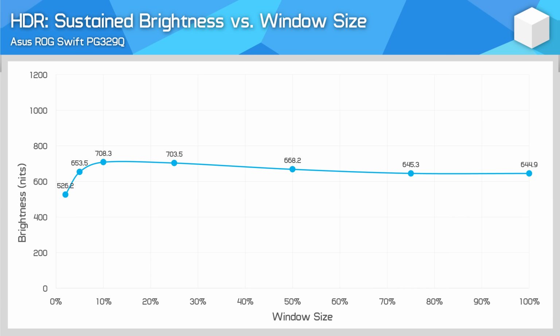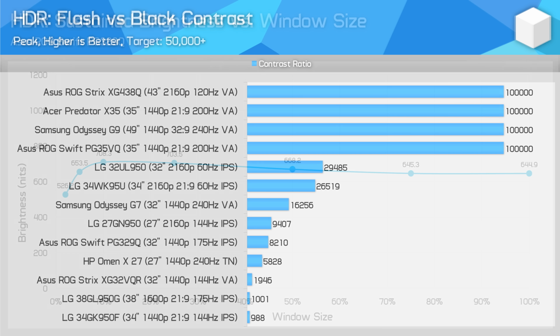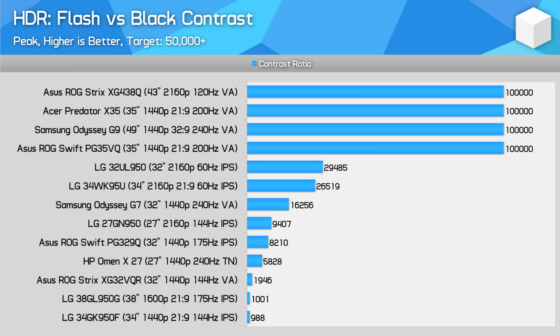This display has a consistent brightness output relative to the window size, at least to some extent, sitting between 650 and 700 nits up to a 10% window. Smaller than that, there is a fall off to 500 nits at smaller window sizes, so the display does lack the top-end punch you get from the best HDR displays. For contrast, there really is nothing good to say here.